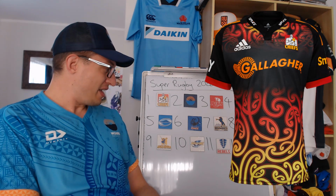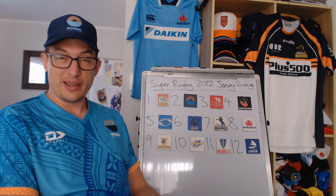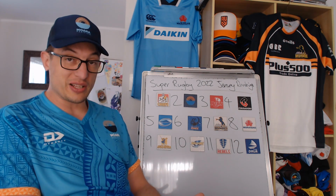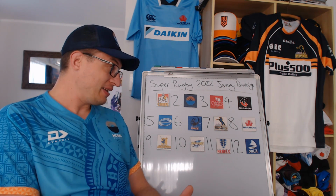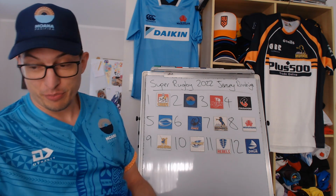So there you go, folks. That's my jersey rankings for 2022 for the home jerseys anyway. As I said, I genuinely don't think there's any absolute stinkers in this lineup. I actually think they're all pretty good. Like some years you've got ones that genuinely look quite bad. But I think they all look all right. It's just some of them I kind of prefer to others.